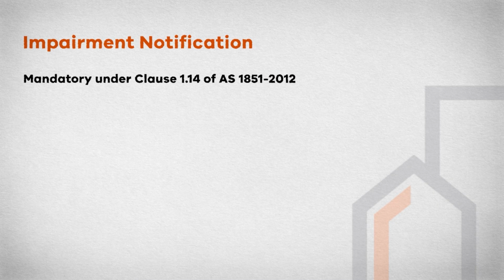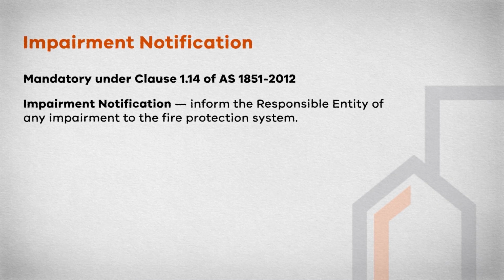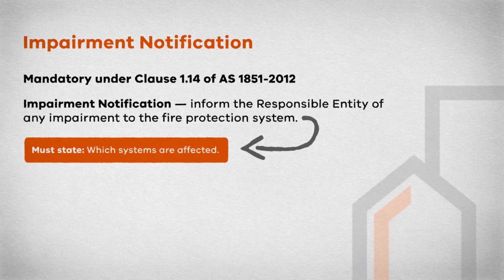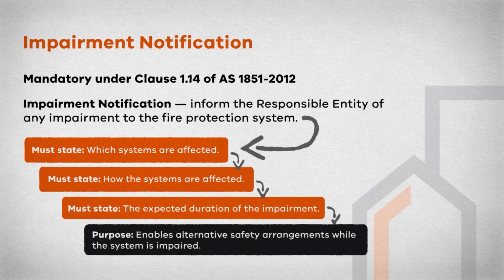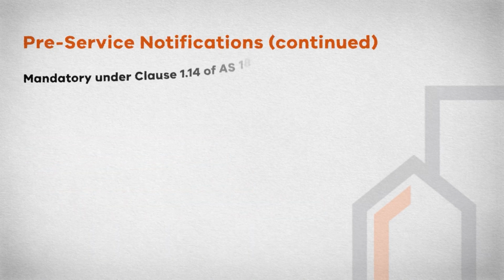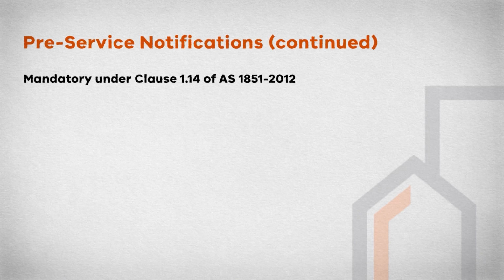The second type of notification is even more critical when systems are affected. The second key requirement is impairment notification. Where servicing activities will impair a fire protection system, even temporarily, the contractor must notify the responsible entity. This notification must clearly state which systems are affected, how they are affected, and the expected duration of the impairment. This is critical because while systems are impaired, the building is more vulnerable. It allows you to implement alternative safety measures such as fire watch or increased patrols until the system is fully operational again.